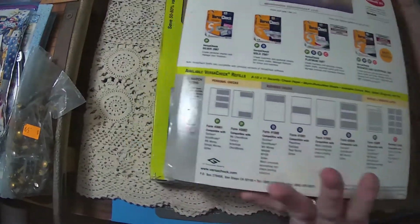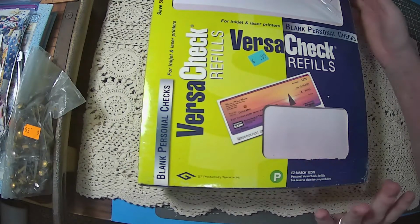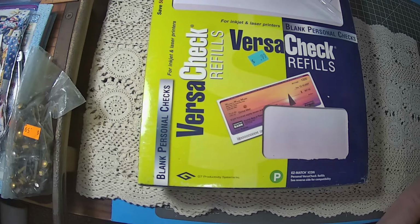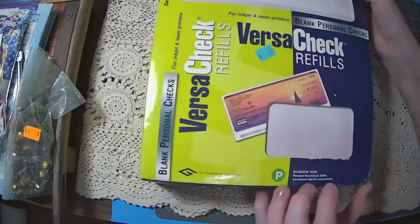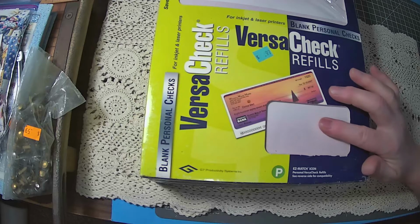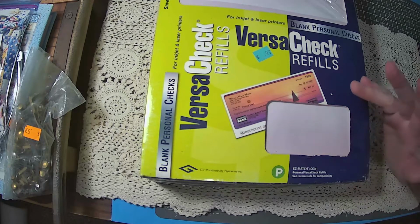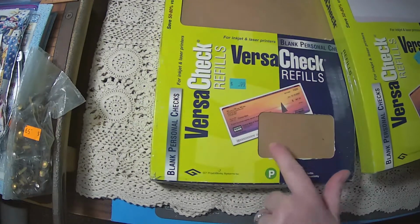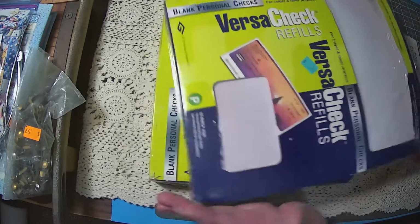And then I got these. These were 99 cents each. And these are VersaCheck refills. And they were all taped up. Couldn't open, couldn't see what they were. All I knew was that this one had a paper there, and it said a color red. I don't know what it said. And that's all I knew. And this one had the cardboard here. So this is basically all that I've seen.